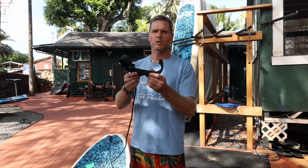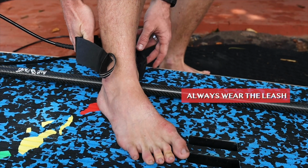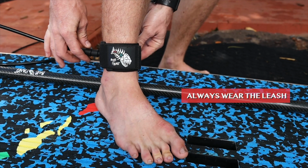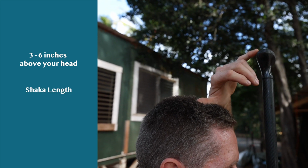So the leash is the most important part of your safety equipment. You want to make sure you always wear a leash, so that way if you fall off the board can't get away from you. It's always going to be attached to you and you can get back to the board and get back on. You would like your paddle to be about 3 to 6 inches above the top of your head, or a shaka length.